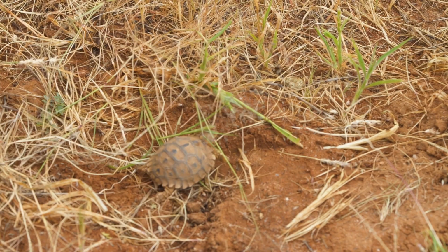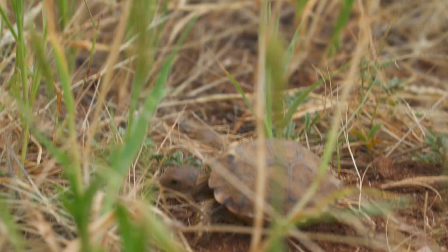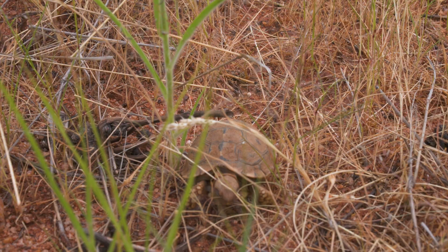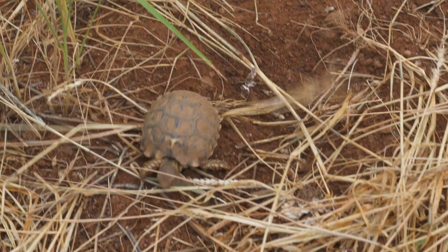But there is going to have to be a lucky journey for all of these tortoises to survive, because at this size, they're just a little snack for a predator. Easy to snap these up. That shell would not be a great protection at this size. Baby leopard tortoises.